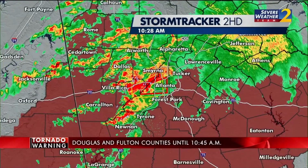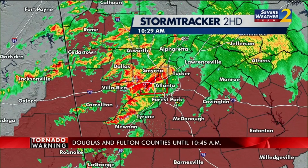And there's so much heavy rain with these. So these are not going to be the kind of tornadoes, the kind of rotation that you're clearly going to be able to see. These could be rain-wrapped tornadoes. In other words, you're really going to have a difficult time viewing them. So please take my warning right now if you are in parts of Douglas County and Fulton County, although the main risk with this now appears to be moving into Fulton County at this point. You need to take this situation very seriously.